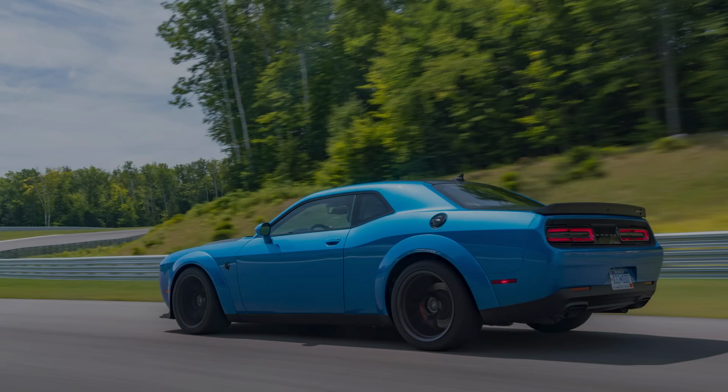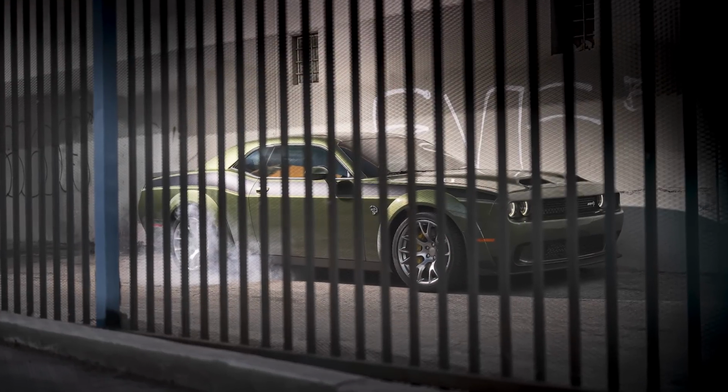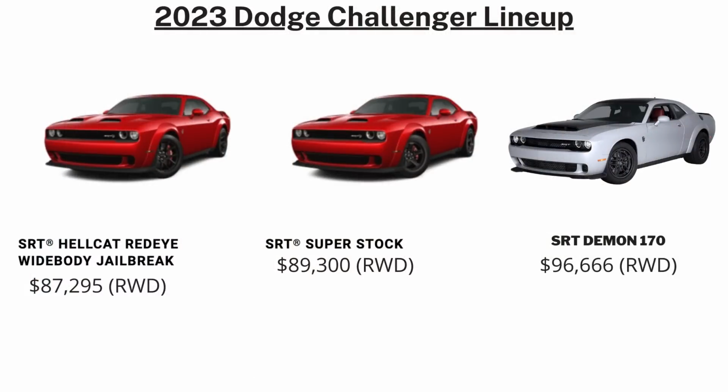So this 2023 last call lineup has 11 different variations of the Challenger. There's familiar trim levels like SXT, GT, RT Scat Pack, and the Scat Pack Widebody. Also this year, all the Hellcats are Jailbreaks by default, which unlocks different packages and options that weren't previously available. So now there's an SRT Hellcat Jailbreak, Widebody Jailbreak, and Hellcat Redeye and Redeye Widebody Jailbreak as well. Above those, there's the SRT Superstock, and finally at the top, the limited edition SRT Demon 170.